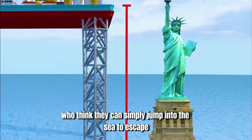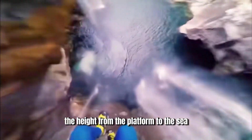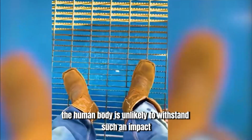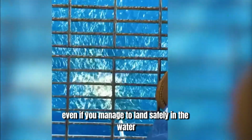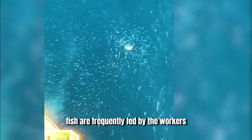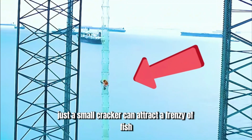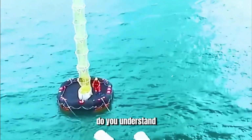As for those who think they can simply jump into the sea to escape, you might want to rethink that. The height from the platform to the sea is comparable to that of the Statue of Liberty, and the human body is unlikely to withstand such an impact. Even if you manage to land safely in the water, your safety is still not guaranteed. Beneath the rig, fish are frequently fed by the workers. Just a small cracker can attract a frenzy of fish, so there's no telling if the fish won't mistake you for food. Now, do you understand?